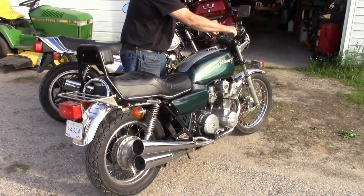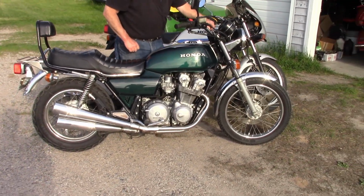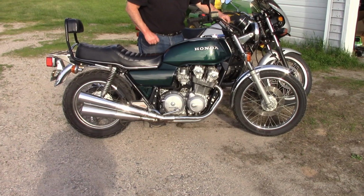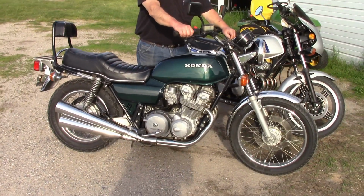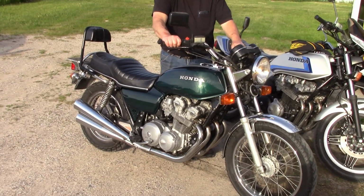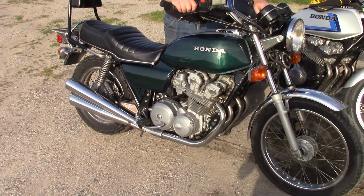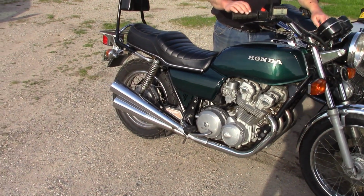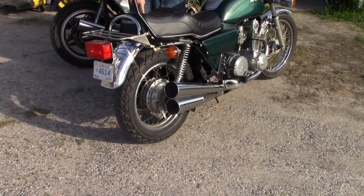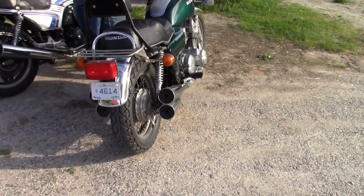Oh, does that sound beautiful? That's a cold start. Started on the first cut. Oh man, does that sound nice. Brand new sprockets and chains, and he's not sure if the exhaust is original, but it's the right number exhaust for the bike.